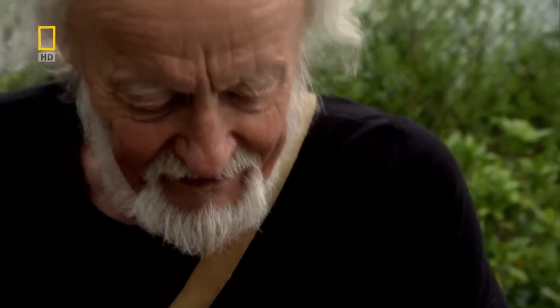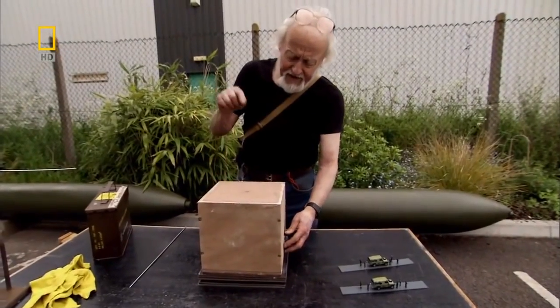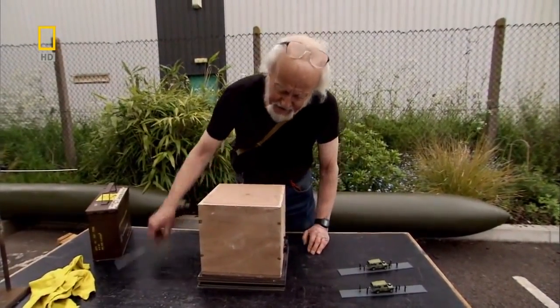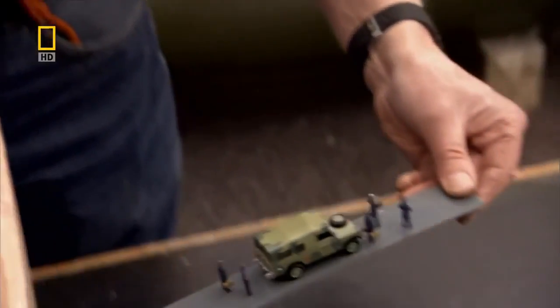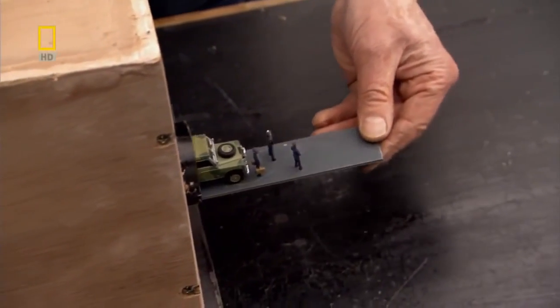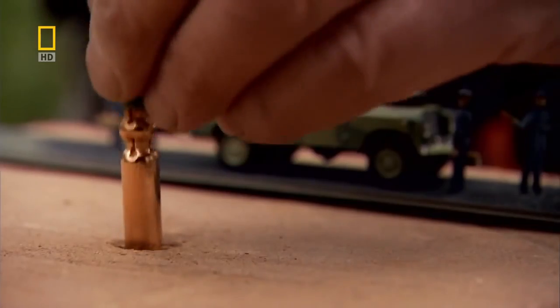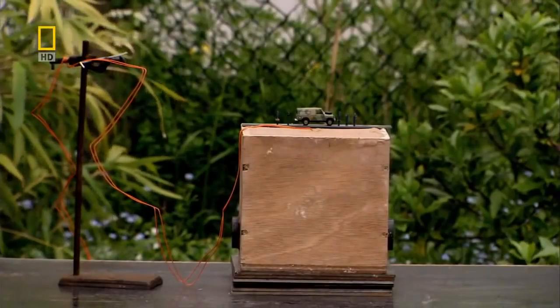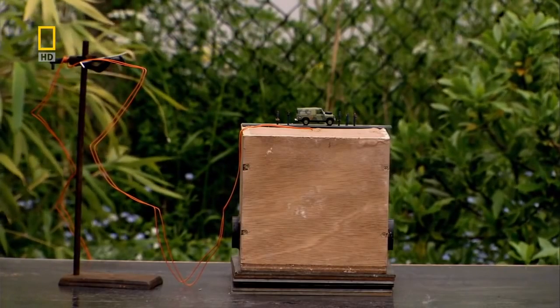Here's a very similar block of desert to the previous one. This time, however, we assume that the incoming missile was able to penetrate into the rock a substantial distance. This time, Sydney's so confident, he only uses half as much explosive. Firing. 4, 3, 2, 1.